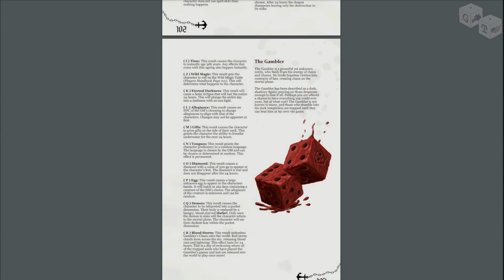The Gambler is a powerful yet unknown entity who feeds from the energy of chaos and chance. He binds hopeless victims into contracts of fate, creating chaos on the mortal plane. The Gambler has been described as a dark, shadowy figure, preying on those who are desperate enough to lose it all. Perhaps you are offered a chance at everything you could ever want, but at what cost? The Gambler is not known to many, and those who stumble into his dark temptation are trapped until they can beat him at his own vile game. That's fun. I like that.